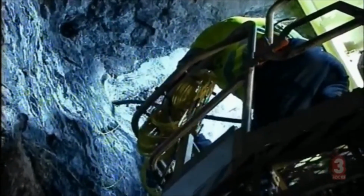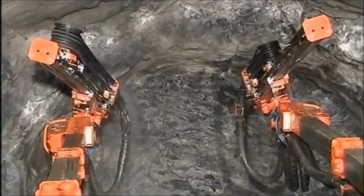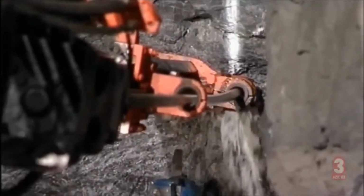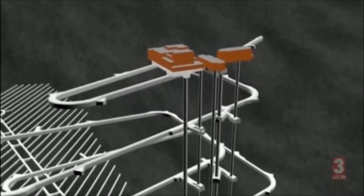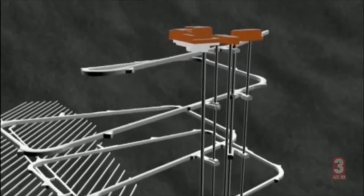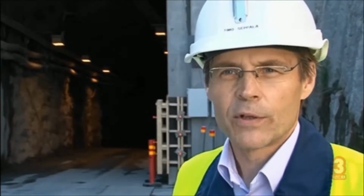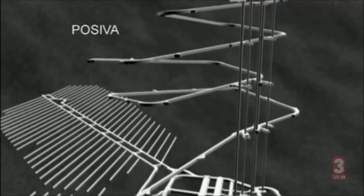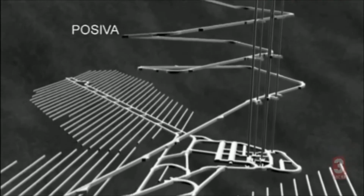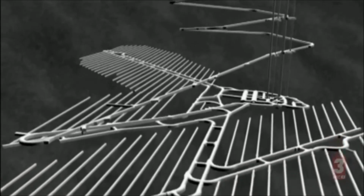The final disposal depth is about 400 meters. We will reach it in a few weeks' time. An underground network of zigging and zagging tunnels is being excavated from solid bedrock. We know the history of the bedrock here. It's 1.8 billion years old. The bedrock is the only medium that we know for sure to be predictable and stable for thousands of years ahead.